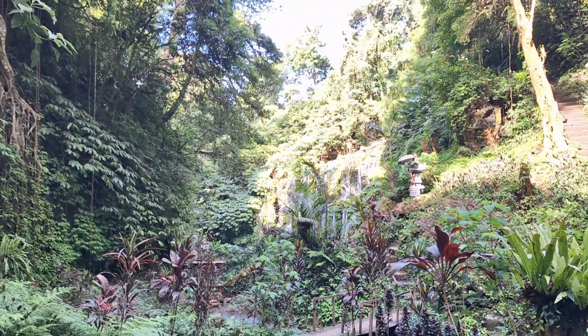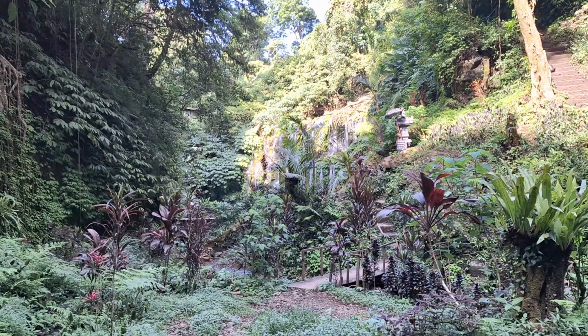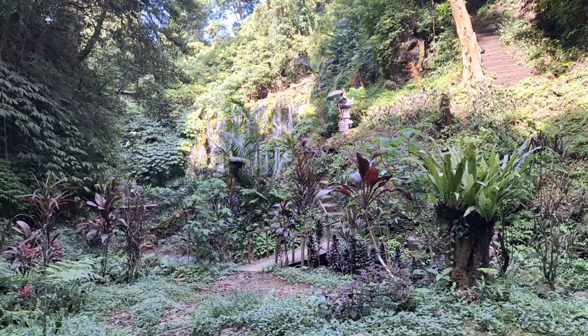waiting for the camera to adjust. Yeah, it's adjusted pretty good. Look at that. You can see the stairs going up there too. It's all very, very civilized, very reasonable, not slippery.